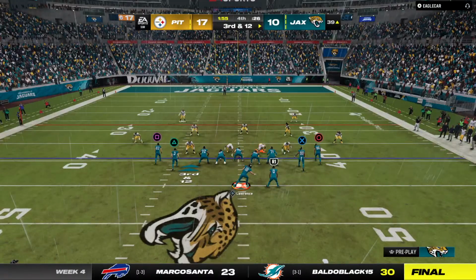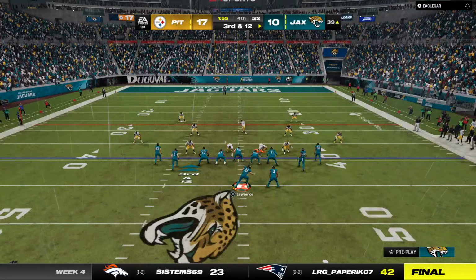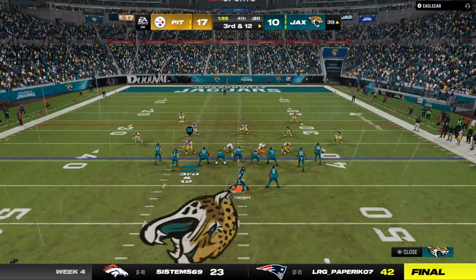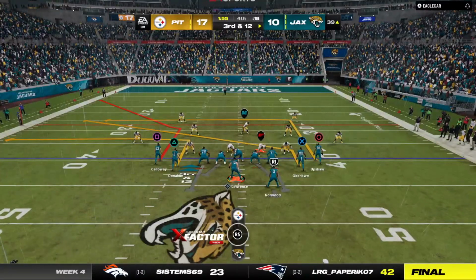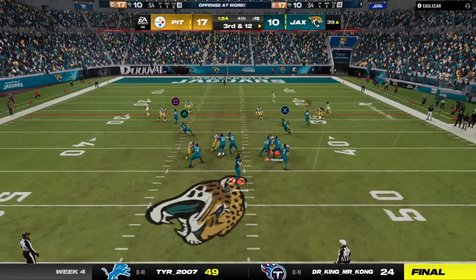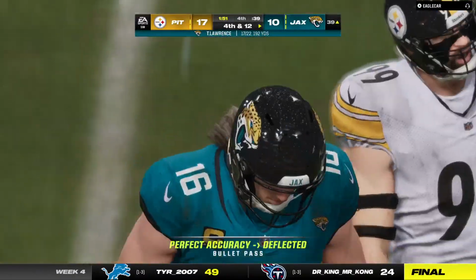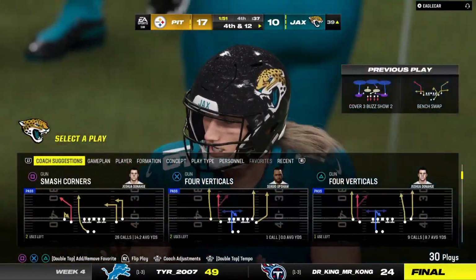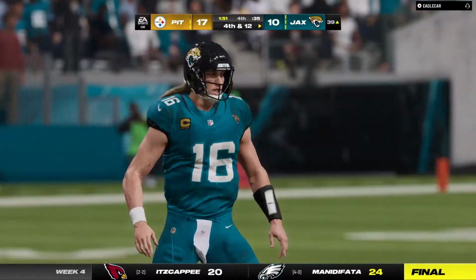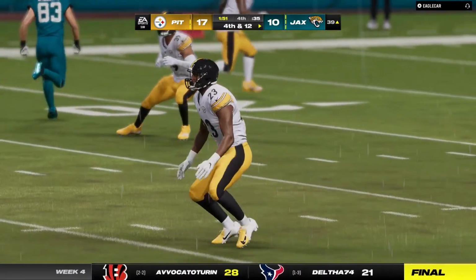Here's third down. Lawrence. And this nearly intercepted. Probably should have been. Had he caught it, it would have sealed it. Instead, one more chance coming up on fourth down.